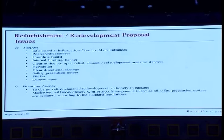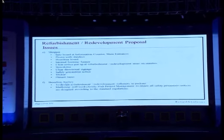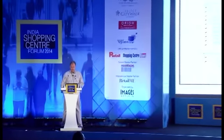The branding agency is key in this, working with your management people to design the whole refurbishment and redevelopment package. You know, marketing needs to work closely with the project management to ensure that all the safety precaution notices are designed according to standard regulations.